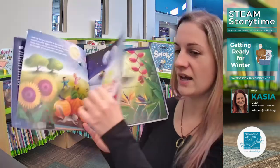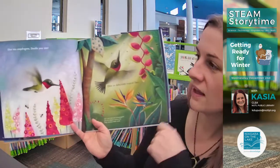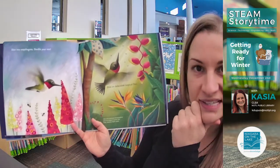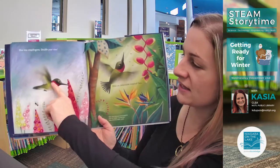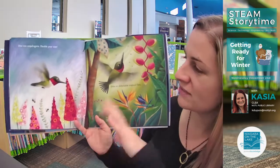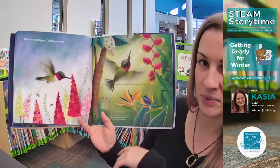So we're going to look at how animals prepare and survive for winter. Did you know that we actually have hummingbirds here in Niagara? I was very excited when I found that out. We don't exactly have these kind of hummingbirds. They're a little bit grayer and a little greener. But let's see how hummingbirds prepare for winter.